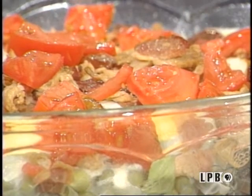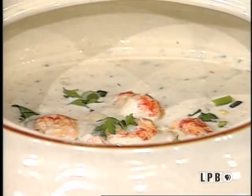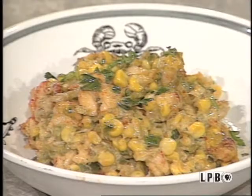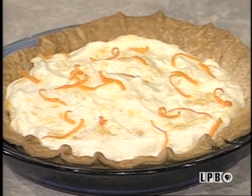Of course, this is the salad I would serve to go along with this gorgeous and very heartwarming, tummy-warming soup, crawfish soup, and our crawfish casserole, and my favorite, the pineapple chiffon pie, which I promise you will be very good too. And of course, you know, these are only a very few of the many very special dishes that you can fix with Louisiana products. Of course, Louisiana seafood is always my favorite, coming from the Cajun country. And today I featured the Louisiana crawfish.